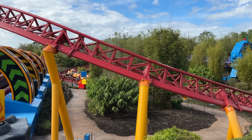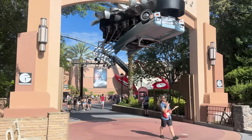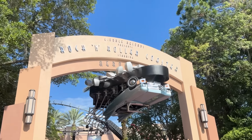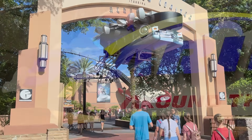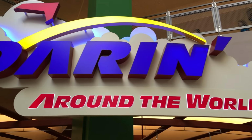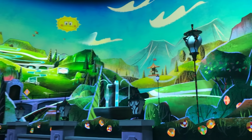So for example, if at 10 a.m. I booked a Slinky Dog Dash lightning lane with a return time between 4 and 5 p.m., then I could still book another lightning lane at 12 p.m. for something else. So is that still the case for MultiPass? Nope. Not at all. The important thing to remember with the MultiPass is that you can hold up to 3 MultiPass selections at all times, but that's going to be your limit. So once you use a MultiPass, you can choose another MultiPass.